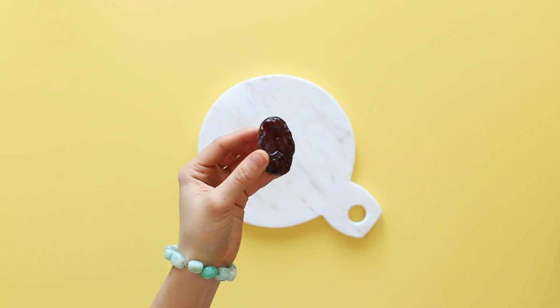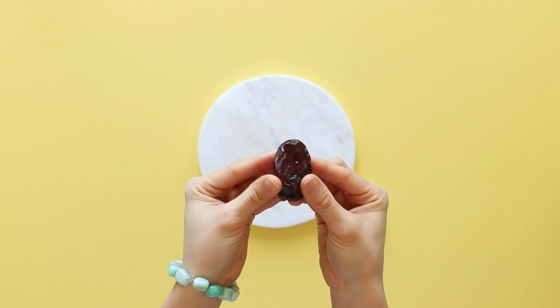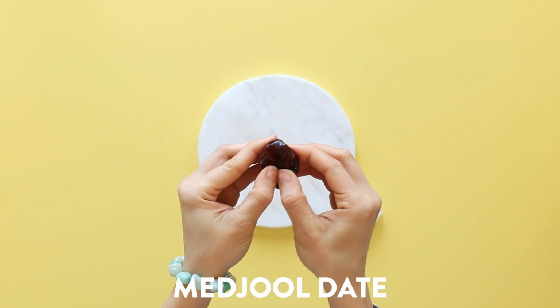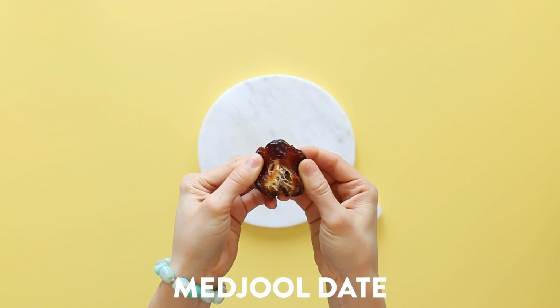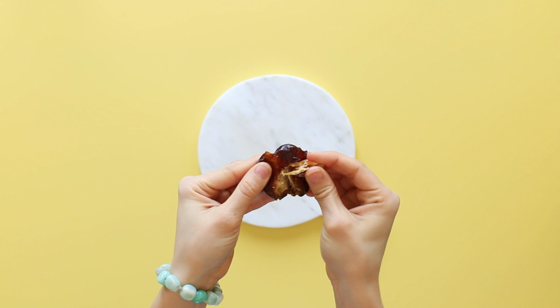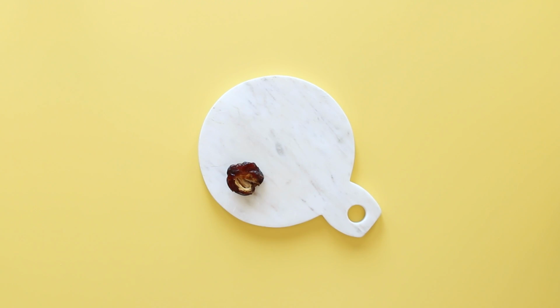Okay, so now for something sweet, we have my peanut butter stuffed dates. This has been a really delicious treat I've been eating lately. So all you do is you're gonna take a nice gooey medjool date. This is the type of date that you want for this because they're larger so you can stuff them, but they're also really gooey and delicious.